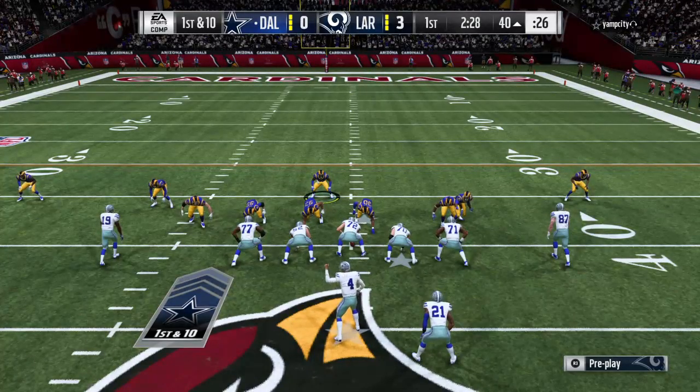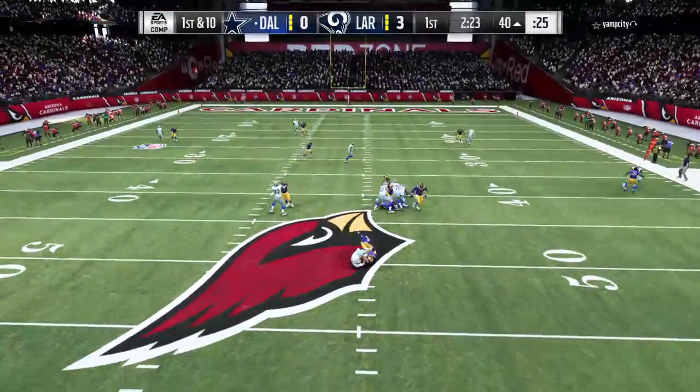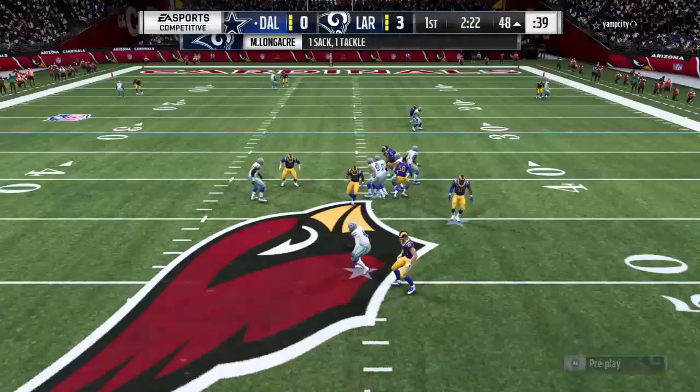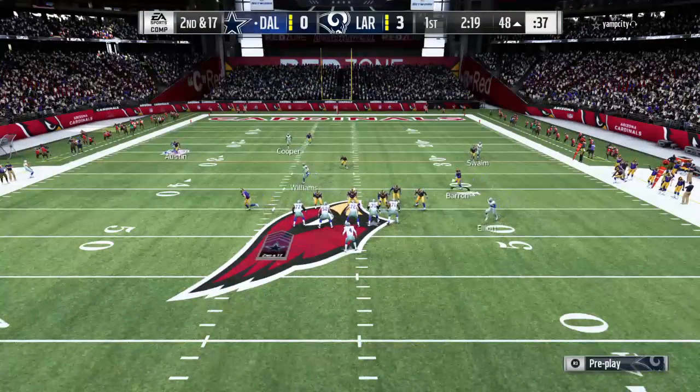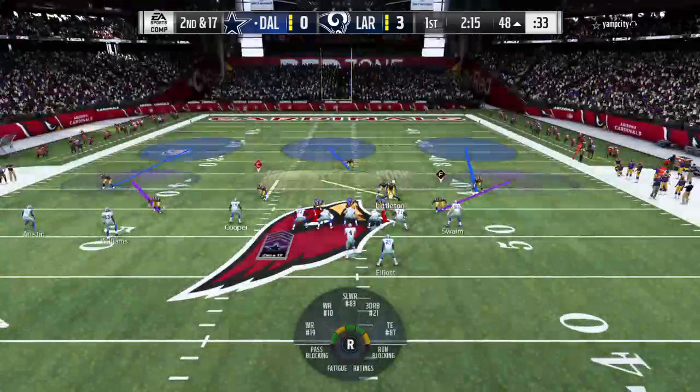46. On 1st and 10, Prescott. And down he goes on the pressure from the Rams defense. Matt Longacre coming on the blitz. He gets him for a loss of 7.